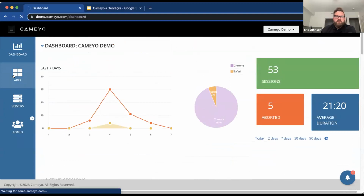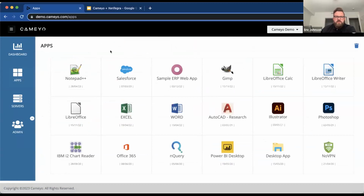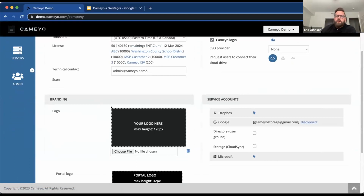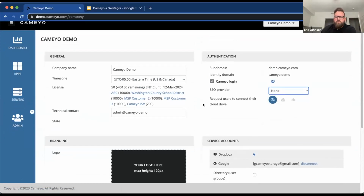Here, the next section is the app section. And what's cool about this is we have the ability to push out these applications. This is sort of a tile view that allows you to launch the applications. And we'll walk through this after I show you how to install your first application. There's an admin section that's going to handle some of the technical details. And I will just show you quickly, there's things here like replacing the Cameyo logo with your own logo on the load screens and things like that, so it has a more integrated feel. You can set up your SSO providers here, set up integration to Google Drive, OneDrive. You have Dropbox here as well.